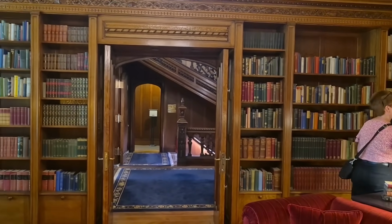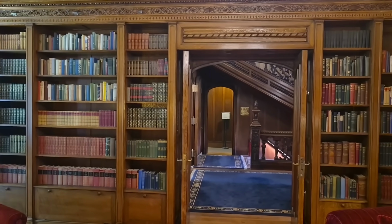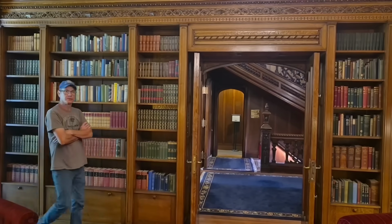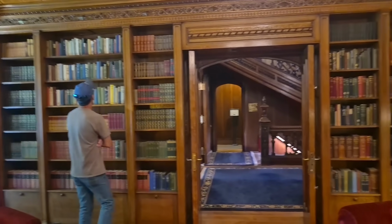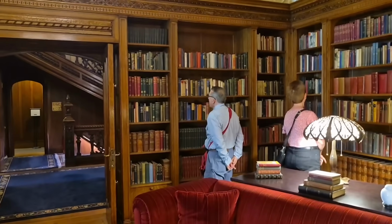But there are some really cool, very different books on these shelves. Clara did have to know what was going on in the world, but Clara is probably one of the coolest people that people don't know enough about.